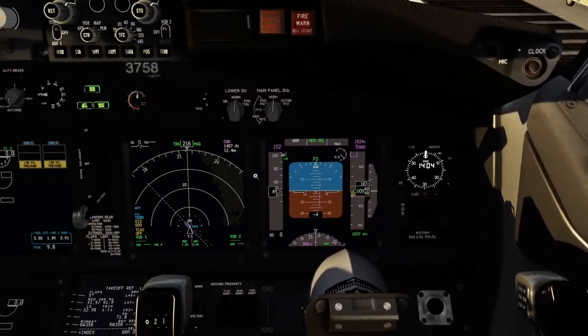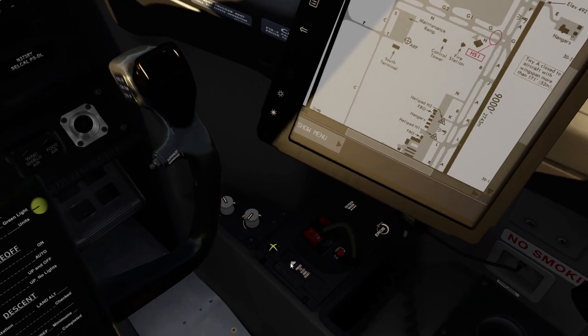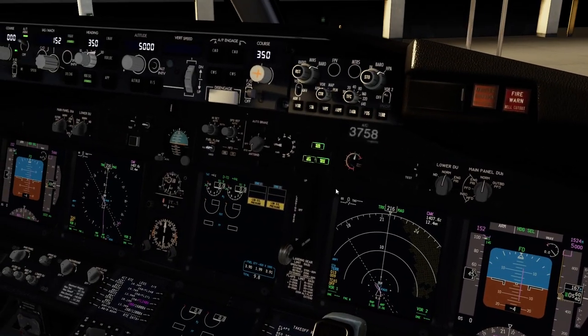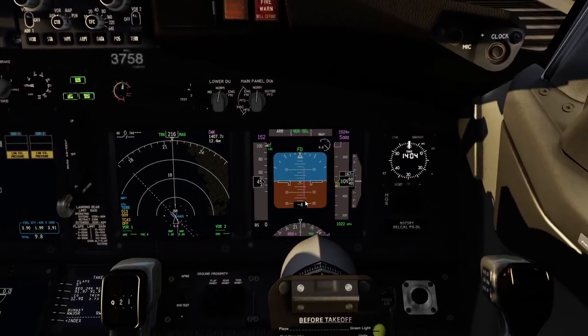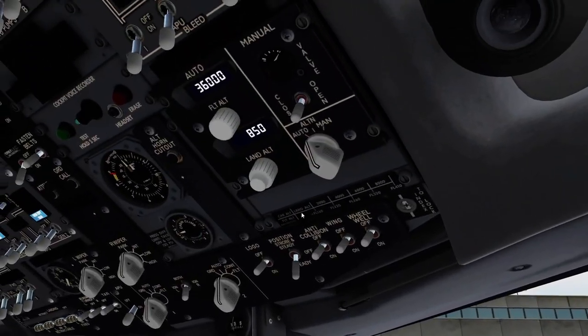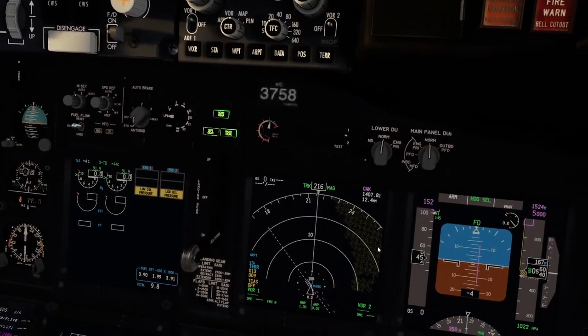Pre-flight checklist. Oxygen. Tested 100%. Navigation transfer and display switches. Normal. Auto. Window heat. On. Pressurization mode selector. Auto. Flight instruments. Heading 216.